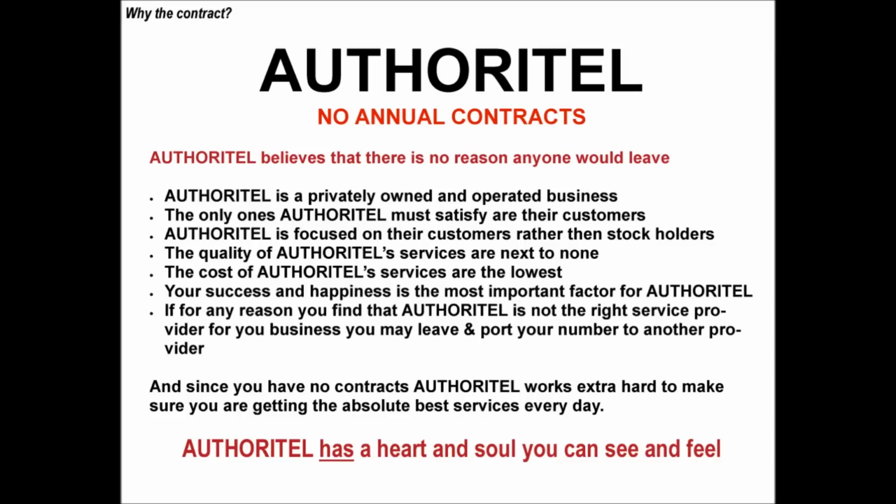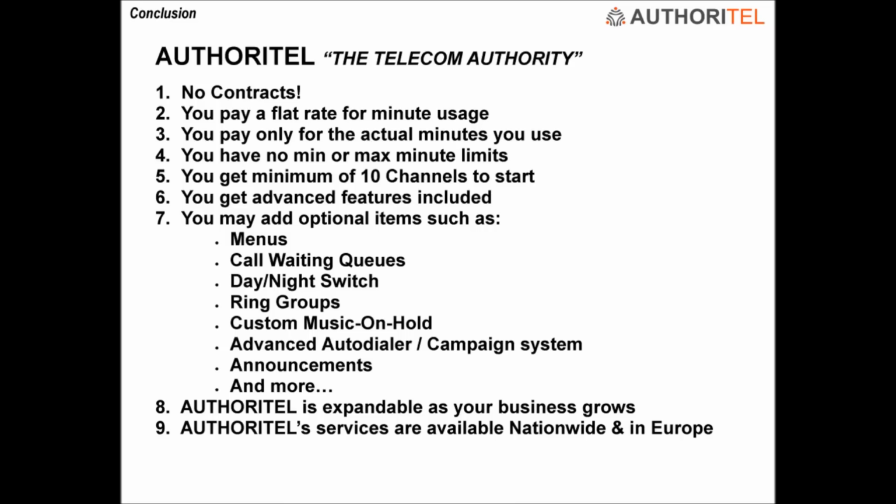So let's recap. You have no contracts to worry about. You pay a super low flat rate per minute. You pay only for the actual minutes you use. Oh, and extension-to-extension calling is free and unlimited. You have no minimum or maximum minute usage limits, and no overcharges. All local and nationwide calling are the same rate no matter how little or how much you use. You get a minimum of 10 channels to start.